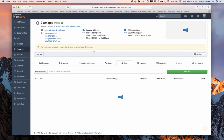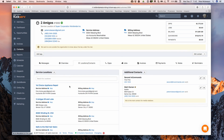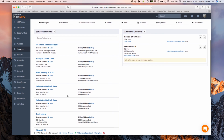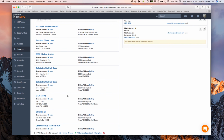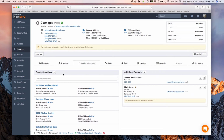And out of this restaurant chain, they have various locations. And this being my test account, I have a bunch of sort of crazy names that I've created over the years for various reasons. But here are my work locations. So it's pretty easy to create these, right? You could come to the parent, in this case my Two Amigos parent record, and just click the plus sign.